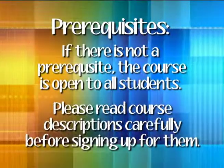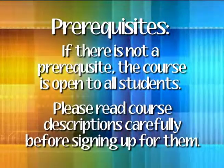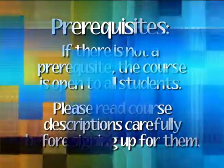Students are often encouraged to read the descriptions of the courses before signing up for them. Oftentimes, word of mouth from other students can be misleading. If you have questions about prerequisites, please talk to your counselor or look in your Program of Studies handbook.